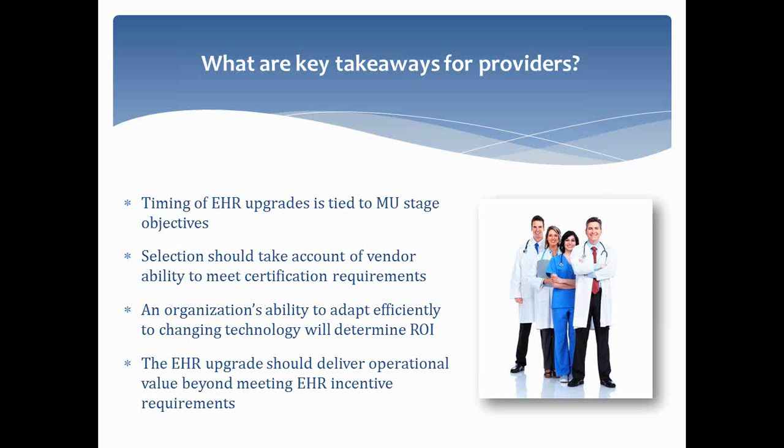And then finally, making sure you're still delivering operational value, and you haven't only focused on making sure the EHR incentive payment is going to be coming your way, but that the system delivers practical value to the clinicians, to the professionals, that they're able to effectively use it in your setting. So you can become myopic in looking at only the EHR incentive program. You've got to make sure you balance that somewhat.